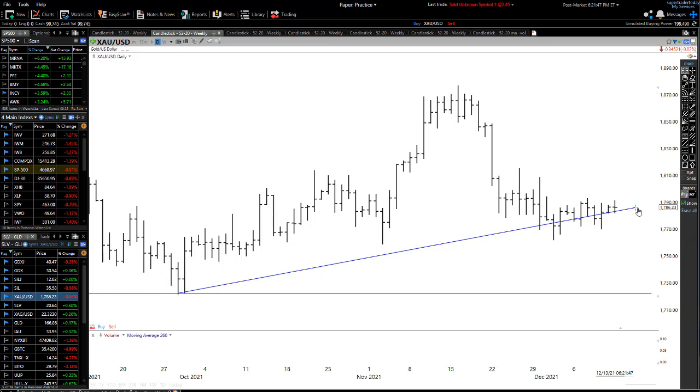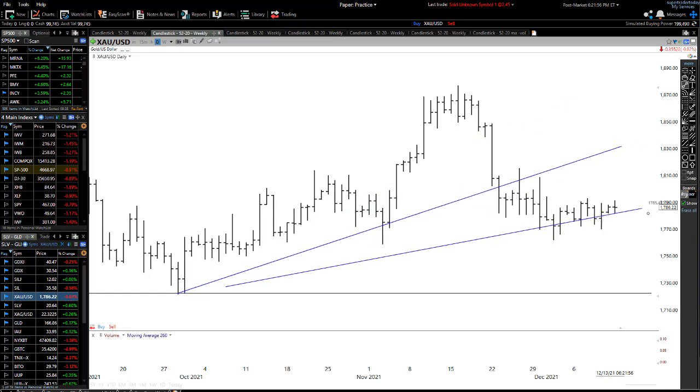So let's just have a look here. So we definitely had that level through there. Then it became that level through there. Now it became that level through there. Notice the angle is definitely starting to flatten out a lot more, right? So we're coming down through to here. So again, bit of a bear flag formation.